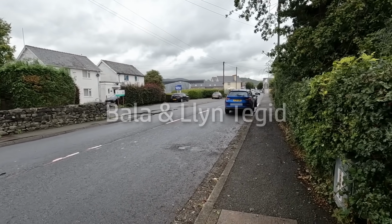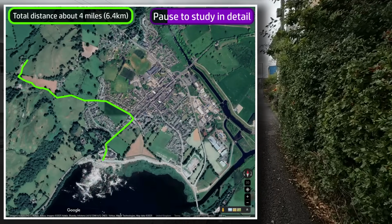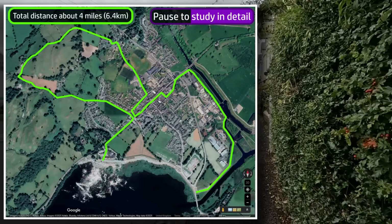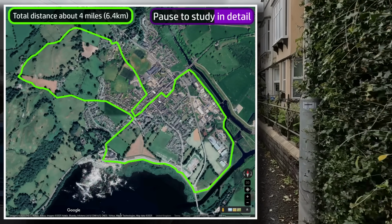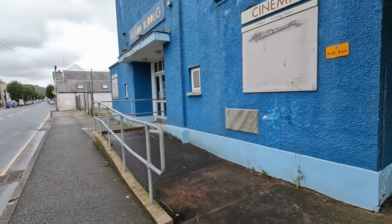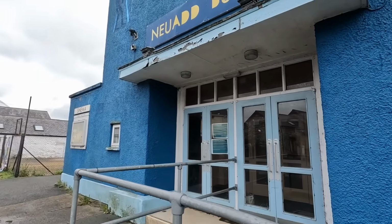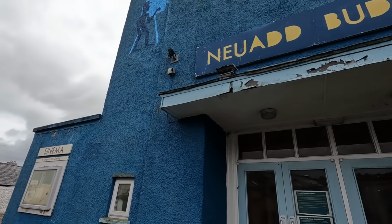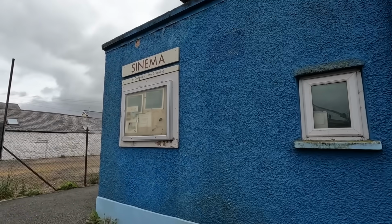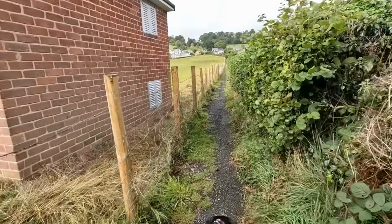So our walk takes in a little bit of the town, I think. And we have to turn left just after the cinema down here. So this is the cinema. Let's see what it was last showing, shall we, if we can figure it out. So we go up this footpath, it looks like, up into the hills.